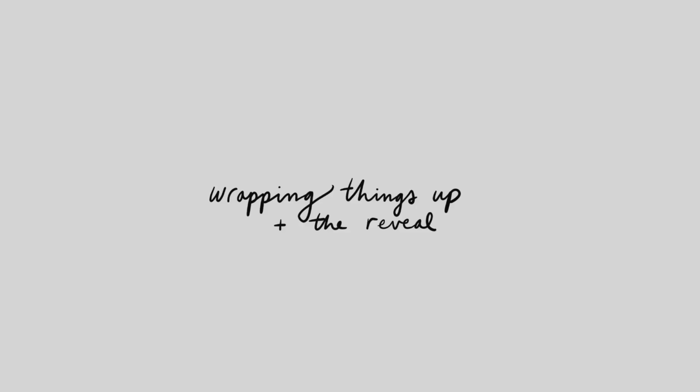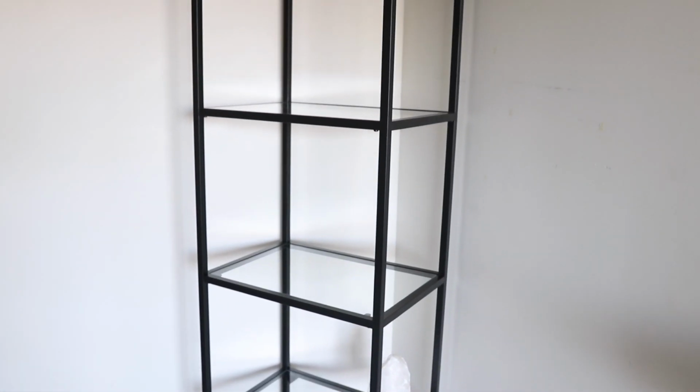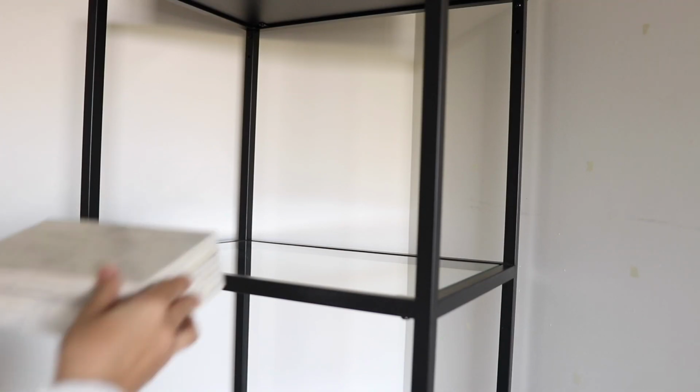When it came time to decorating the bookshelf, I really wanted to make sure that I didn't buy too many knickknacks, because when I looked around my apartment and even my bedroom back at home, I realized I had some things that would work for the shelf. I tried to keep the styling pretty minimal because now that I do all the cleaning on my own, I realized that the more stuff that you have around, the more you have to move when you have to dust.